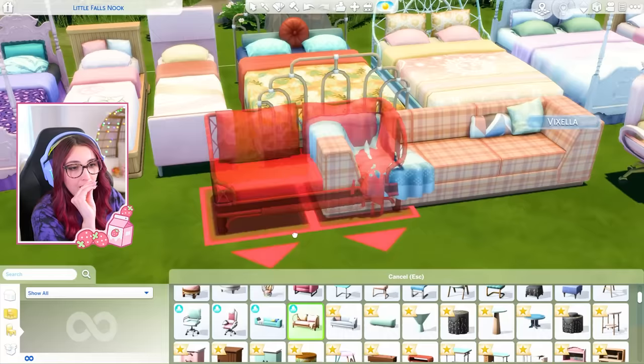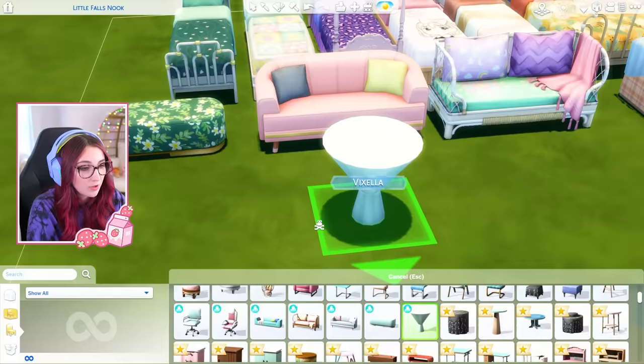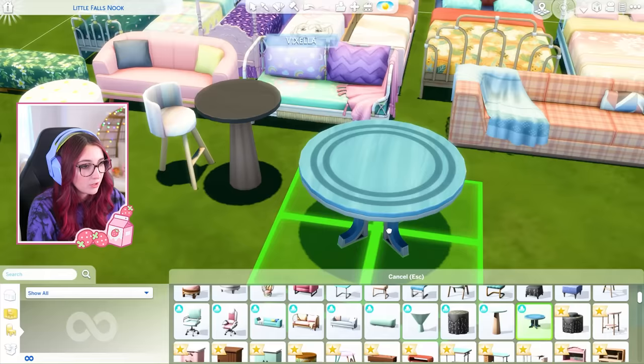Is this a matching love seat? Oh my God, they're so cute. Wow. Oh, cute ottoman too. This pattern is so cute. Okay, we got a trendy table. Is this like a bar table? Oh, the prom tables, those are cute. Now this is the bar table. I got it. The round table, we got a new round table.